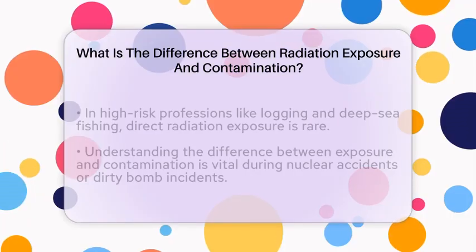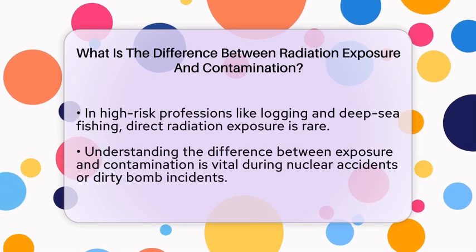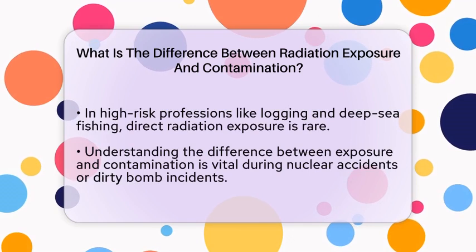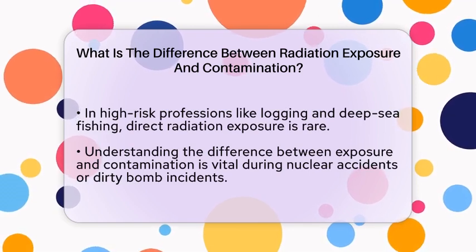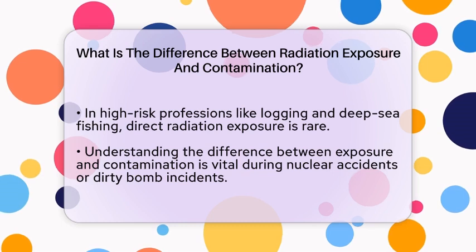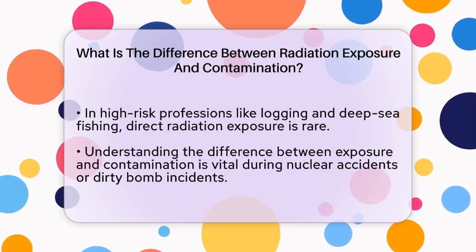In high-risk professions like logging or deep-sea fishing, direct radiation exposure is rare. However, in emergencies like nuclear accidents or dirty bombs, knowing the difference between exposure and contamination is essential. Emergency responders must be trained to handle both situations to protect themselves and others effectively.